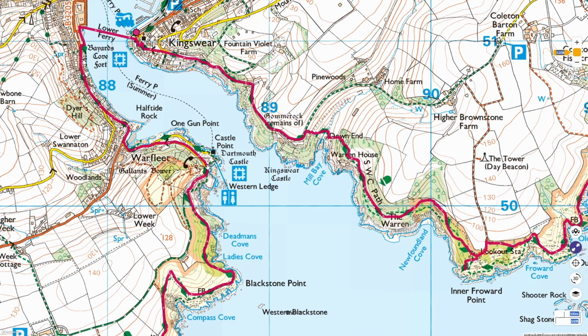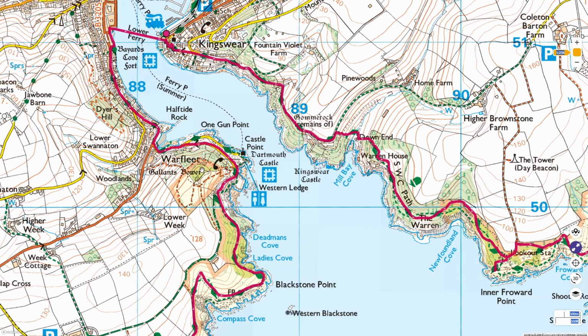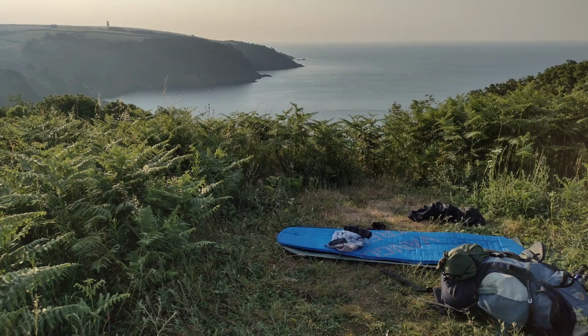Took myself a bit of dinner here on the bench by Dartmouth Castle, overlooking the sea, watching the boats coming in and out. A tiny public toilet here, open all hours. I filled my water up from the tap. Then I climbed up onto Gallant's Bower, where I made my camp for the night at the top of the hill. Super nice camp spot where I cowboy camped.